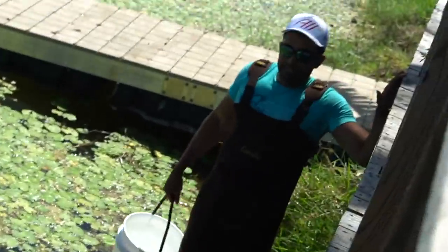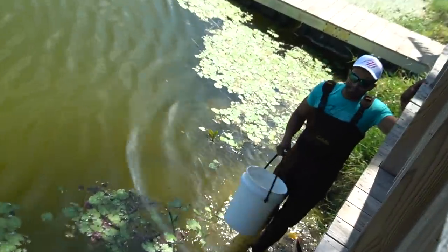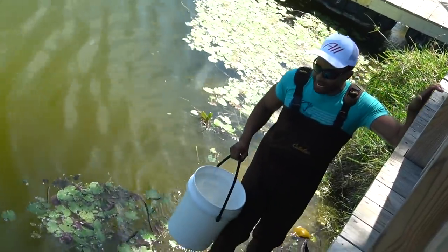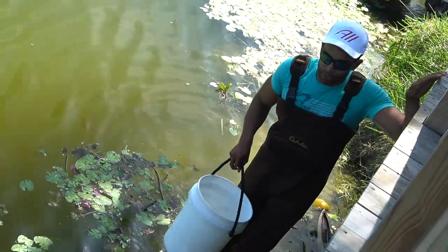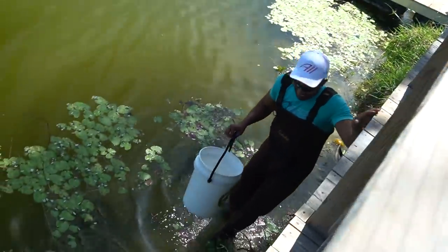All right, one slip fall and this goes straight down to 20 feet, guys, I promise you. I've swam down there to catch those river chickens and it is really, really deep. It's like incredibly deep, but whoa, just like I said, I know.